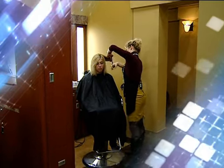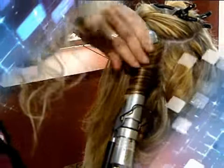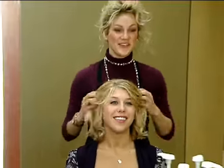And while we're curling, I'll be dividing the hair into 3 sections. We want larger sections because we don't want those tight prom-looking curls. We want something looser that moves together. And after we run our fingers through it, we're through.